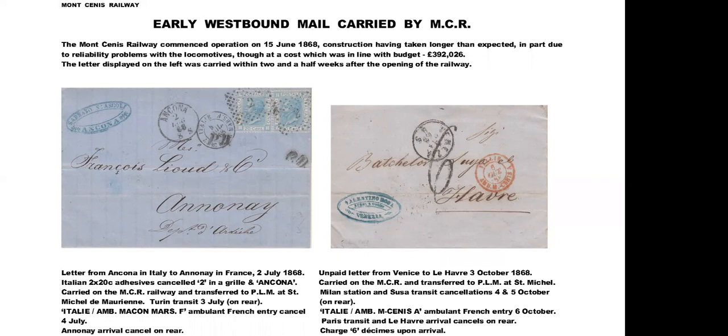So the early westbound mail on the railway, here's two examples from July and October, which were quite early. The line actually cost £392,000 to build, which in today's money is £52 million. So it wasn't a cheap undertaking that they embarked upon. The examples here are showing the French cancellations. So slight changes to the cancellations in use once the railway had started operating.